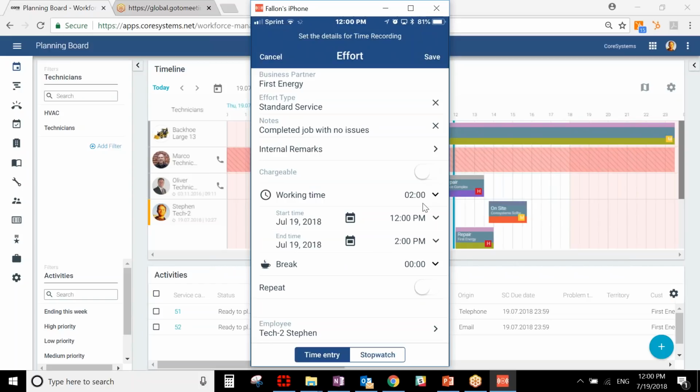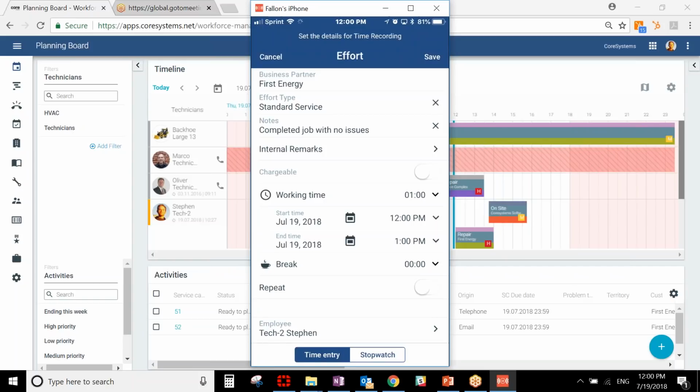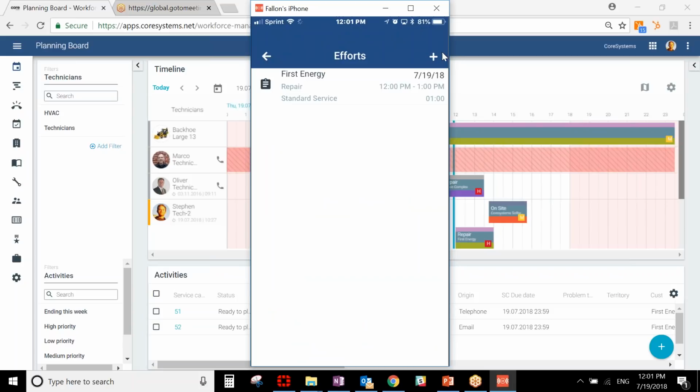And the working time, you know what, I ended early, was actually only 1 hour. You can enter breaks and repeat this information if needed. Another option could be doing a stopwatch. Once you arrive, you can start the stopwatch, and when you leave, you can end the stopwatch. Depends on how detailed you really need to be, or if your technicians just need to enter the information. So I'm going to save the effort. Can add additional effort, additional types of effort if needed.